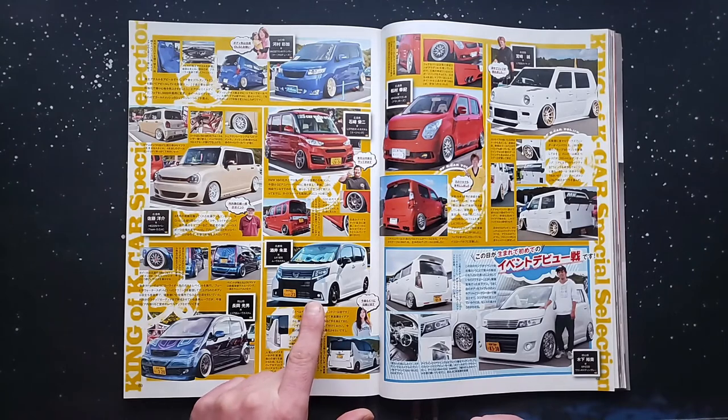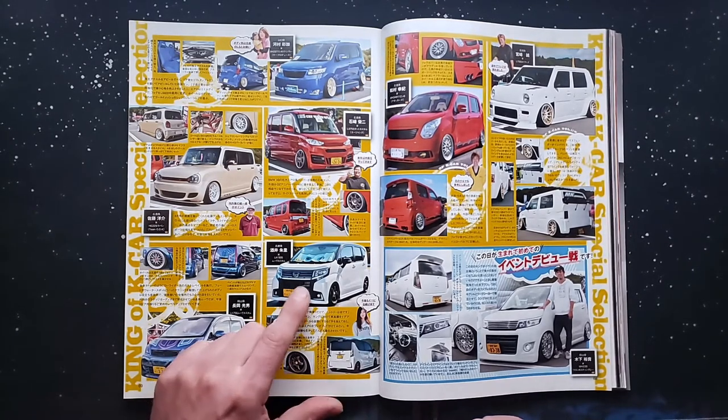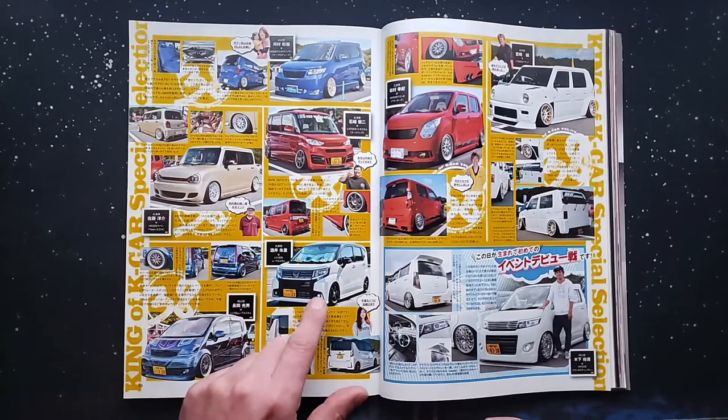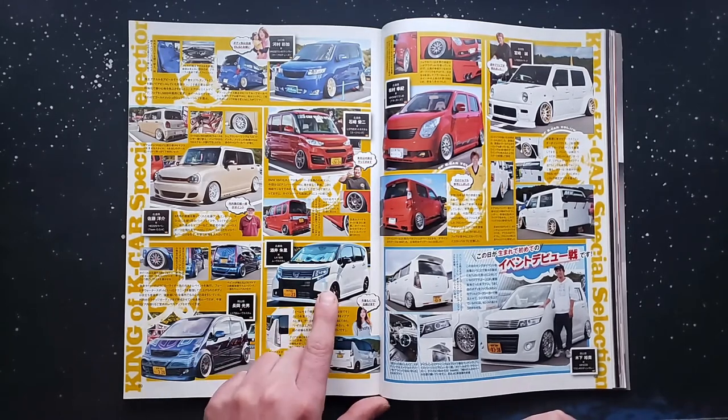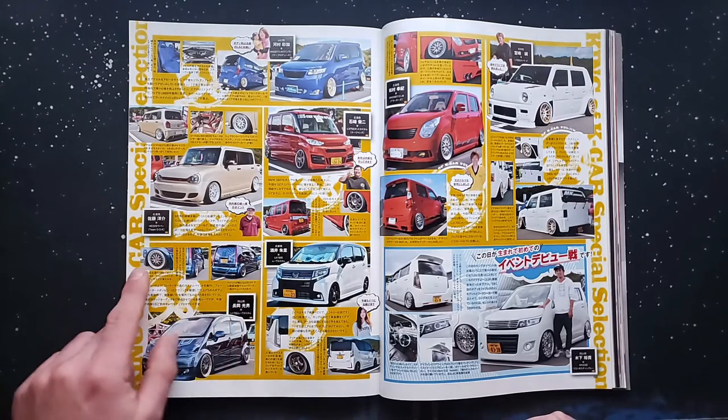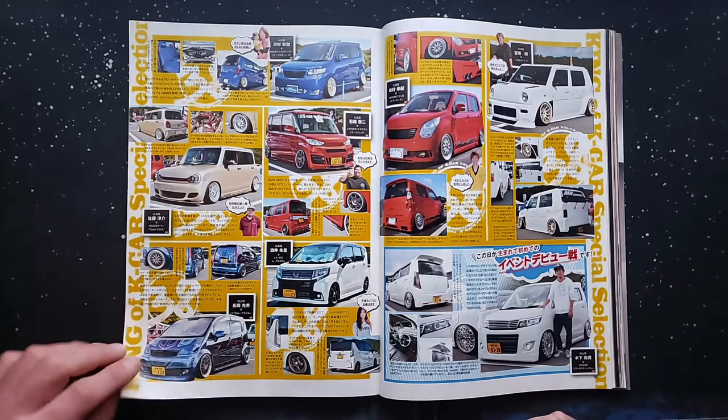What have we got? The LA150S Move Custom. This looks a lot like the new Nissan. The name is escaping me, but it looks very similar to it. So yeah, over here, we've gone to a lot of trouble on this L175S Move Custom. The airbrush work there is kind of undeniable, really. Huge wheels over fenders. Yep, nice car.